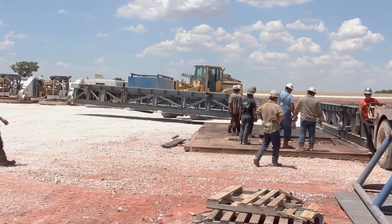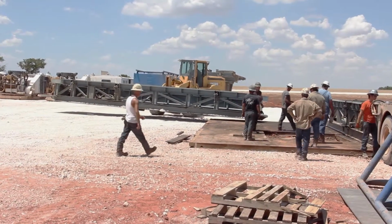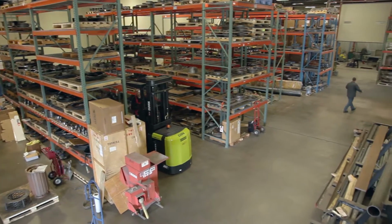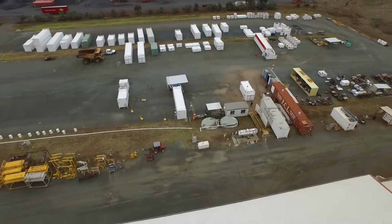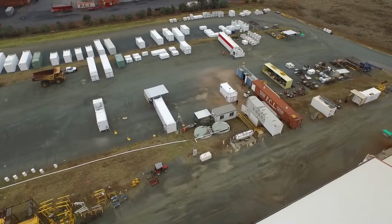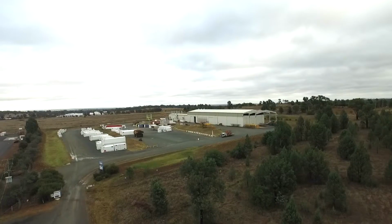At Western Global, we know that customer needs can change quickly. That's why we keep an extensive inventory of parts and accessories, including a robust reserve of finished tanks ready for use, so we can respond quickly to immediate needs from the field.